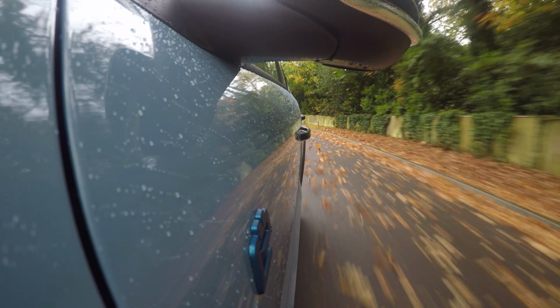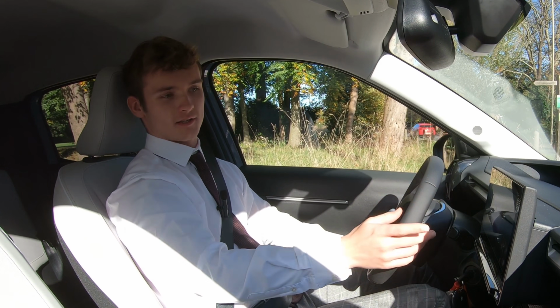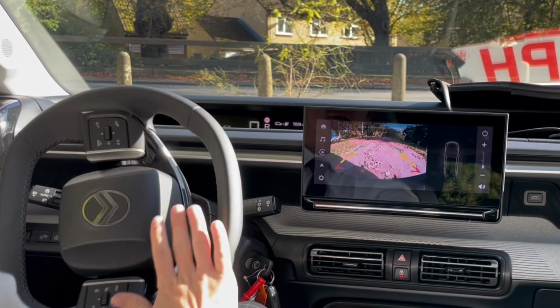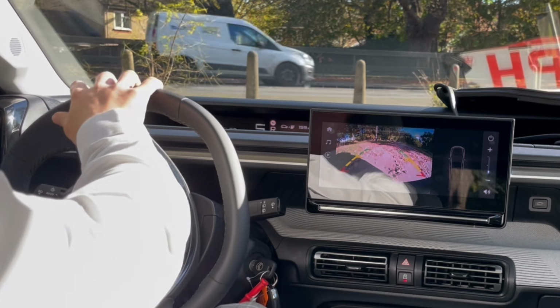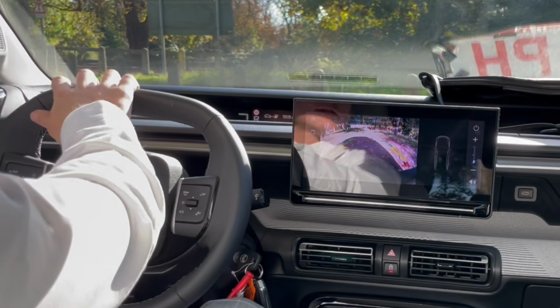Using the handy little selector there, one simple move, that's in reverse, and now we have this very clear reversing camera here, and you'll come up on your center console screen, allowing me to go back into this space without any issue whatsoever.